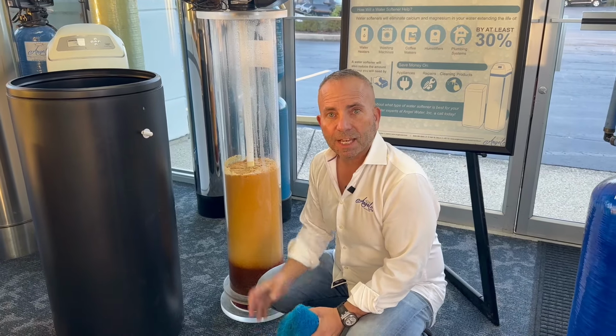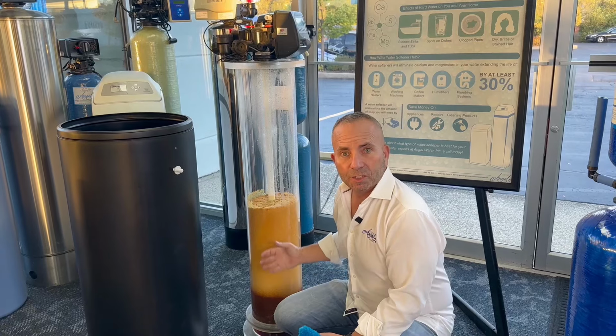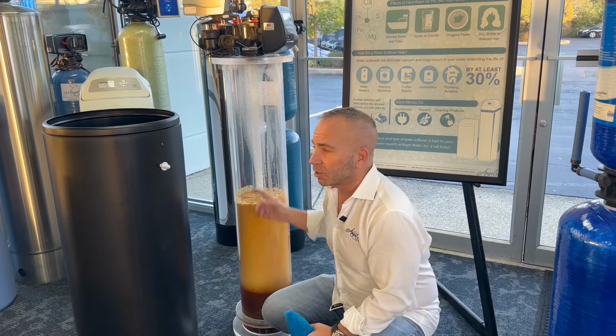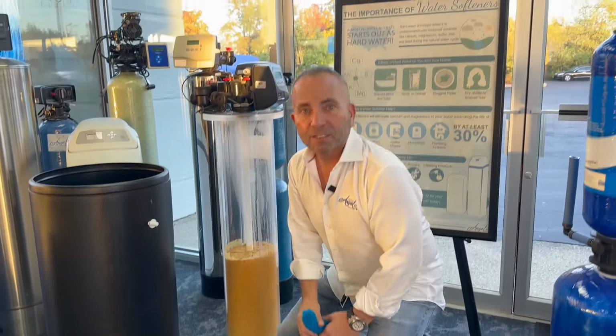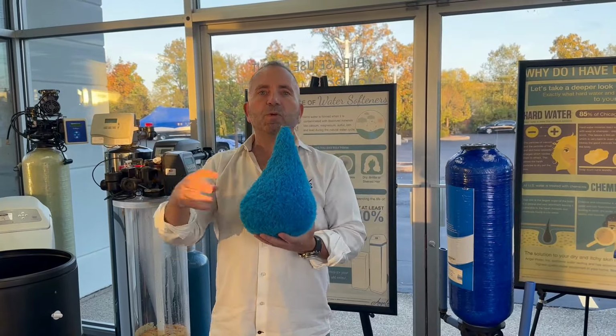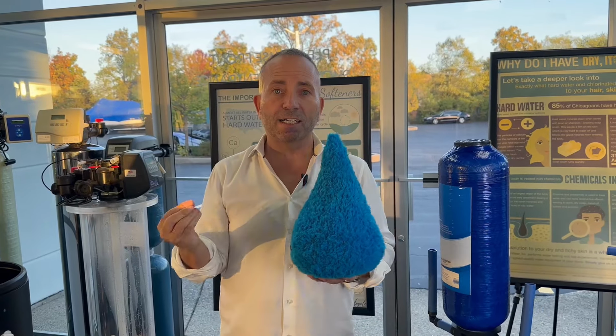Very simple process. And when it needs to clean itself, it draws the salt in, doses the salt, so that the rock pops off and it goes down the drain. It flushes it down the drain. So that's the removal. That's when we get rid of using a salt-based water softener. We're taking the rock out.